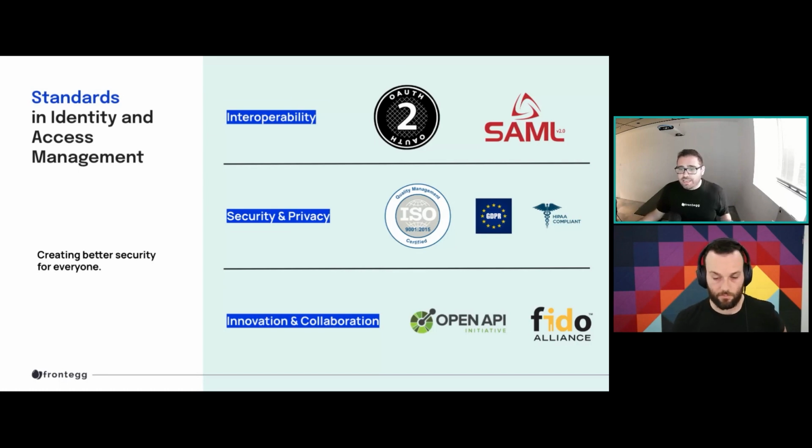And that's going to be the same when you get to security and privacy. You're going to get better security practices because everyone's adopting the same thing. And then you can use the same standards, log in the same way, and everyone's happy when you have an ecosystem that works together. Taylor, you want to take this last part?